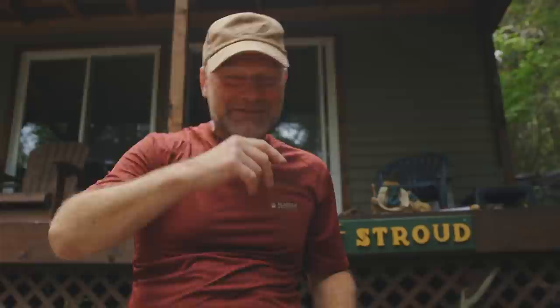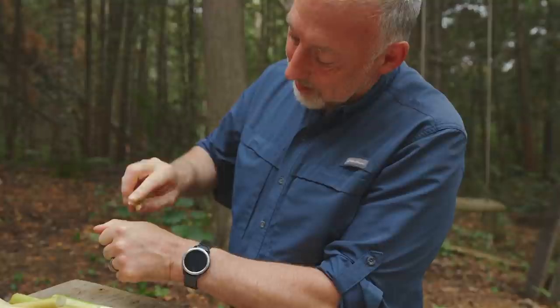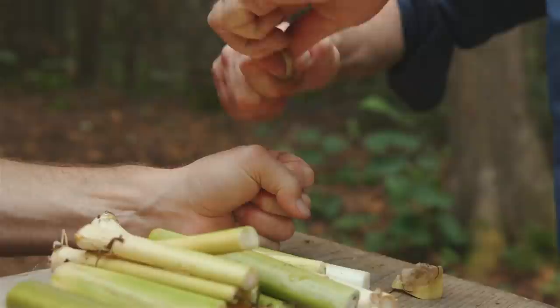Okay, let me try and squeeze some of that juice out of there. Different? Yeah, do you know what? It's lighter. It's hard to get the juice out of it. Oh, there we go. Okay. It's better than chewing on the piece itself. Yeah. Very different.